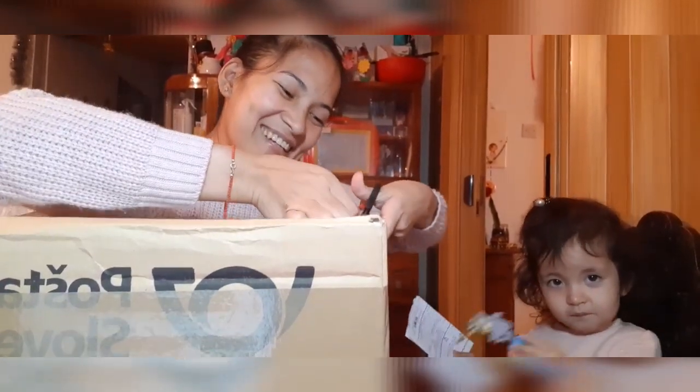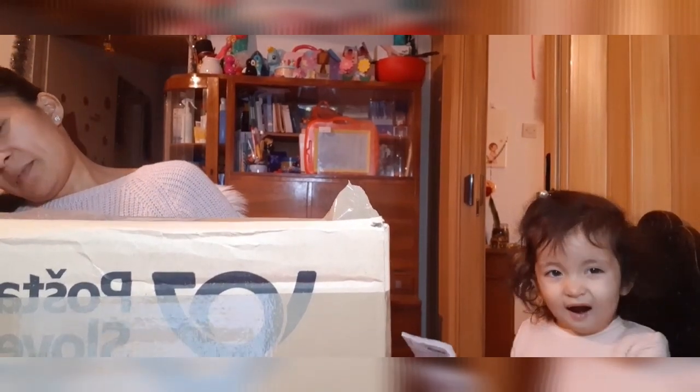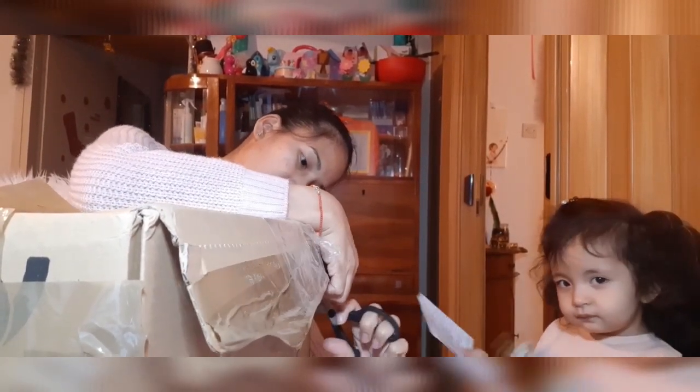Open. Open. Wow. Open. Wow. What's inside, guys? Guys, Sophia is asking what's inside of the box, guys. Open. Open. Wow. Okay, mommy, try to open it faster. Open. Yes, open. Open.